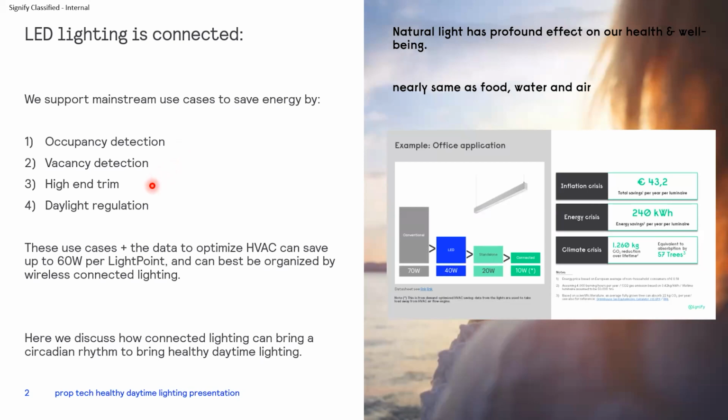It's also the high-end trim. If a fixture is installed, maybe this fixture can produce 4,000 lumen. Well, actually, in this particular application, you may need only 3,200 lumen or so. That would be good, but there is no 3,200 lumen fixture. So what is done is a trimming to tune it down to exactly the light level that you need. And then you save an additional 8 watts compared to the 40 watt that the LED fixture consumes without trimming. And the last but not the least is daylight regulation.